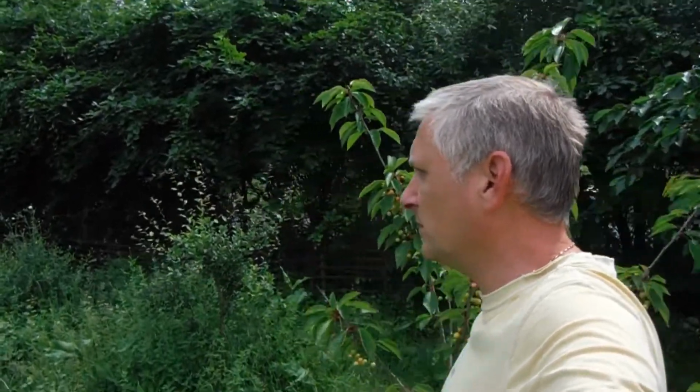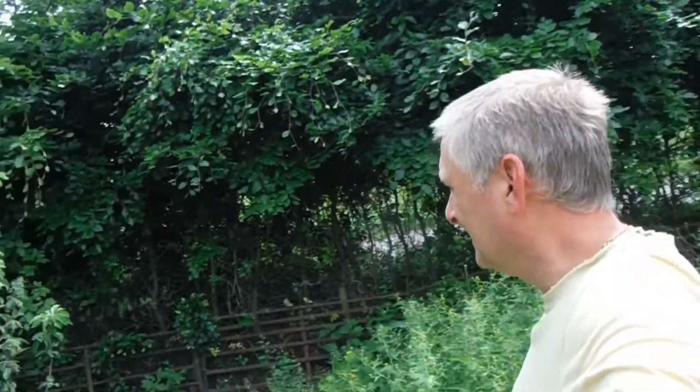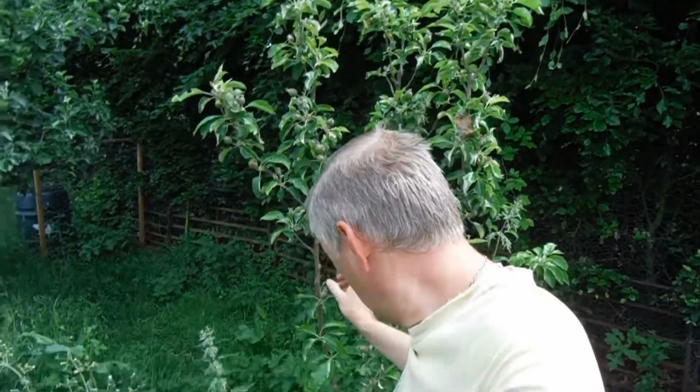Cherry tree, they'll be ready soon. There's another cherry tree that I planted last year, I do believe. Another cherry tree. Now this is an apple tree that I planted. I think it's a Granny Smith, that one. That's a Granny Smith apple tree.